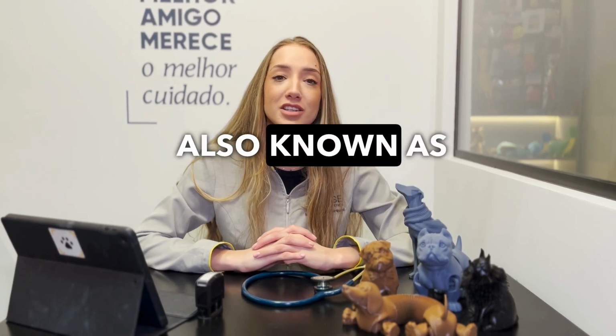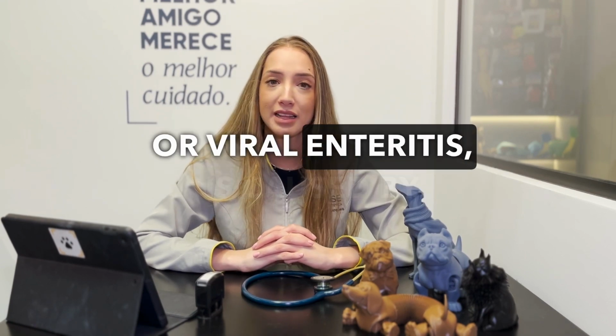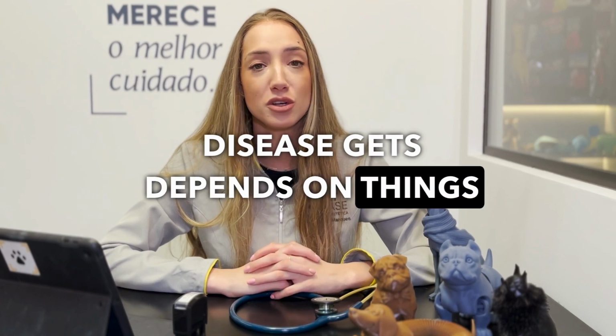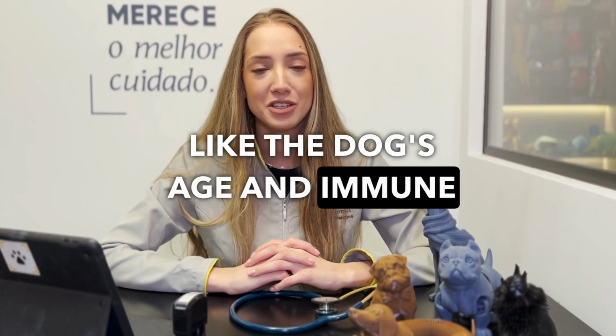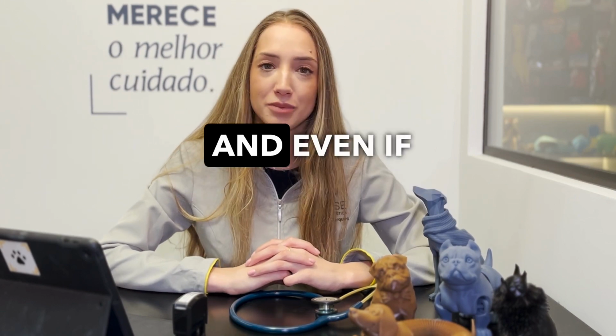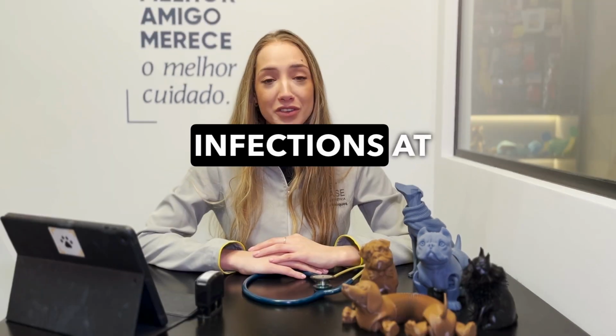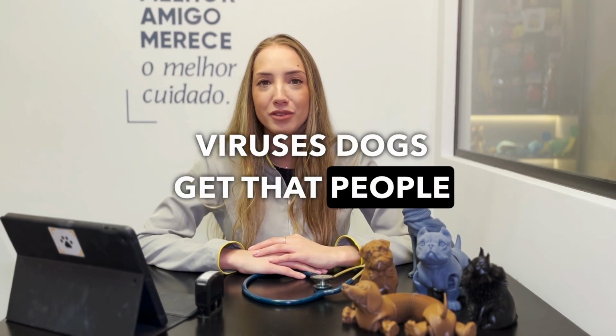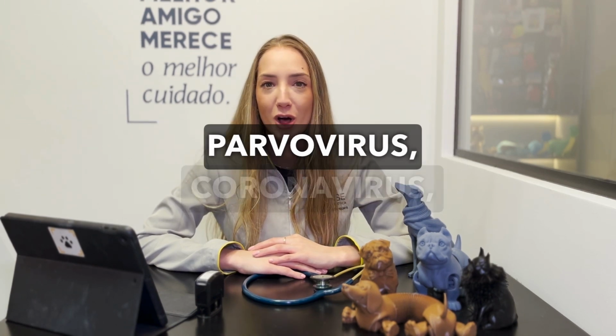Bacterial viral infection, also known as viral gastroenteritis or viral enteritis, is caused by a virus. How bad the disease gets depends on things like the dog's age and immune system, how bad a strain of virus it is, and even if there are other infections at play. Some of the most common viruses dogs get that people have heard about include the parvovirus, coronavirus, rotavirus, and paramyxovirus.